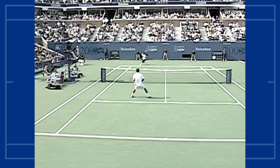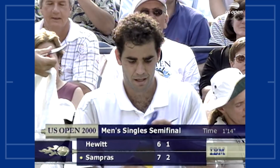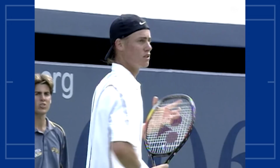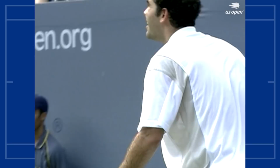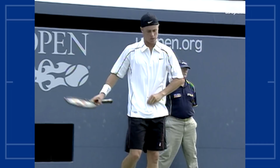And Pete Sampras. First break in the second set. He goes up 2-1. Well, this is the kind of game Sampras wanted to play after getting the break.